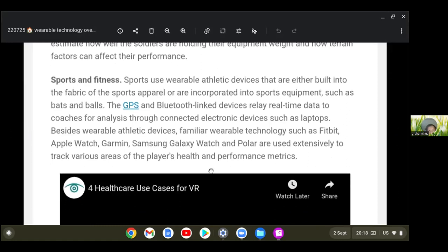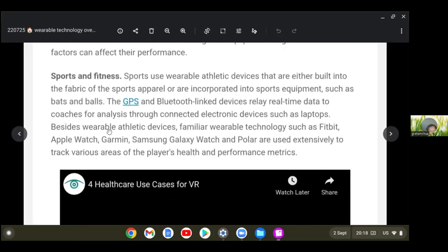Okay. Then sport and fitness, I think we have mentioned also. One of it, of course, the GPS, especially in team games, as I mentioned. For the soccer player, for training or competition, they can also do after-game analysis based on the GPS location, so they can monitor the distance that each player covered in that particular match and so on.